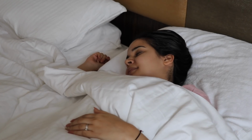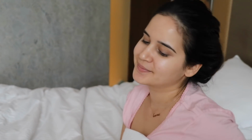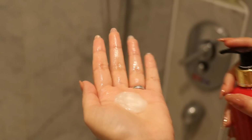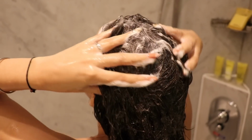And next morning when I get up, it's time to wash my hair, but you need to see how my skin glows because of that serum. It just softens and brightens up my skin. So now, time to wash my hair. I'm using this complete hair defense shampoo. I only use this shampoo because it's sulfate free and paraben free, and it has a lot of onion, kalonji, amla, and a lot of other things.